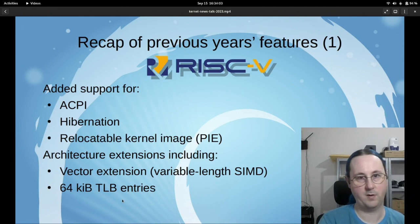That's a set of firmware interfaces that's supported on PCs and on some computers with other types of CPU, now including RISC-V, and that's part of what allows a general distribution like Debian to run on PCs and other computers without needing specific support for those models, as has often been the case on ARM and MIPS. So RISC-V supports that. It supports hibernation, also known as suspend to disk, and it supports building the kernel image as a position-independent executable, which allows it to be easily relocatable, which can be good for security.